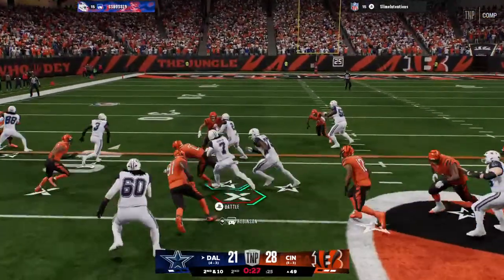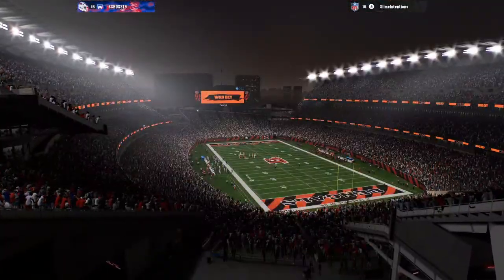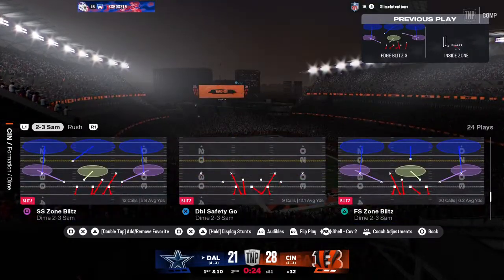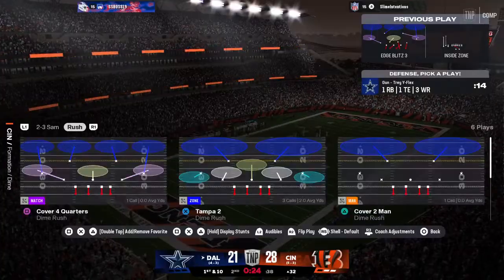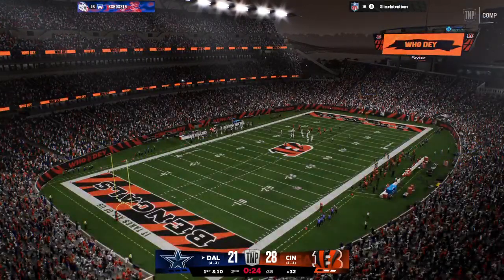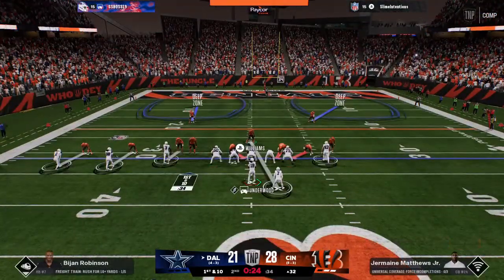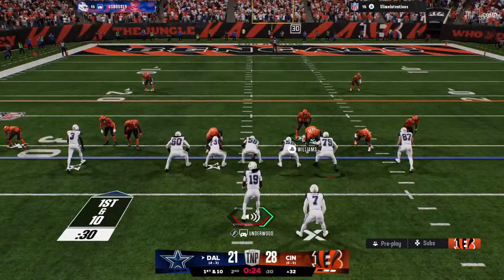Straight ahead, it's Robinson. And past the 35, he'll be dropped a yard or 2 shy of the 30. The Cowboys signal for their 3rd and final timeout. So as they talk it over, we step aside. From the 32 now, here's 1st and 10. Past the 60, past the 60, 19 Lions.